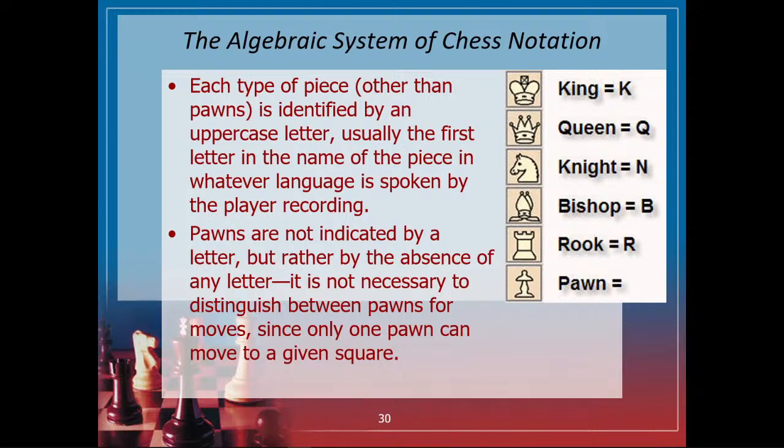Let's talk about our different pieces. Each type of piece, except the pawns, is identified by an uppercase letter using the first letter of the name of the piece in whatever language is spoken by the player recording. Pawns are not indicated by a letter, but rather by the absence of any letter. It is not necessary to distinguish between pawns for moves since only one pawn can move to a given square, okay? So basically, K to A8 would be king. What about Q to A8? Yeah, it'd be queen. Now, knight and king have the same first letter, so what letter do we use? We use N for knight, okay? Bishop is B, rook is R, and pawn has nothing. So if you say A8, that means that a pawn moved there, okay?